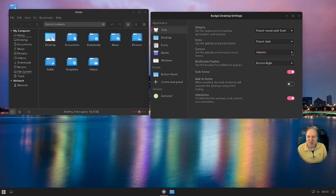And then our cursors by default is the Adwaita, and I don't see any additional ones on there, but the Adwaita is the one I like, so it's good with me. And then your notification positions, when you get a notification and it pops up, by default it's in the bottom right corner, but it can also go up into the bottom left or the top right or top left. So you can choose where you want your notifications to pop up, and that's pretty handy. And then you got your dark theme, so you can just automatically switch or toggle your dark theme on and off. Is another way you can do that.